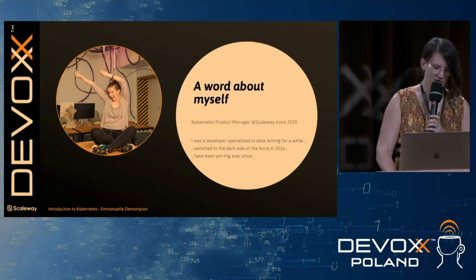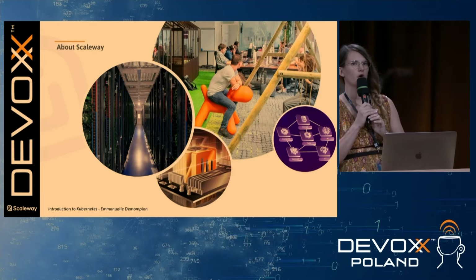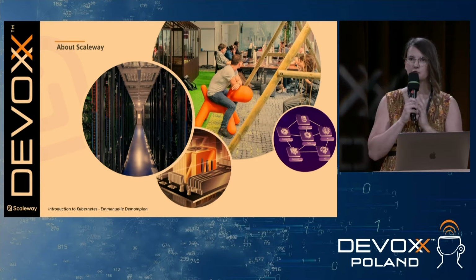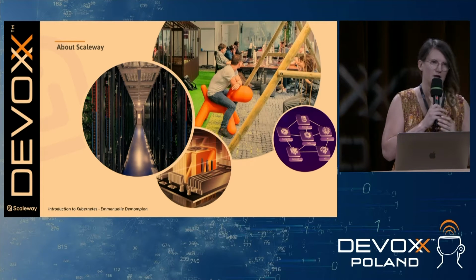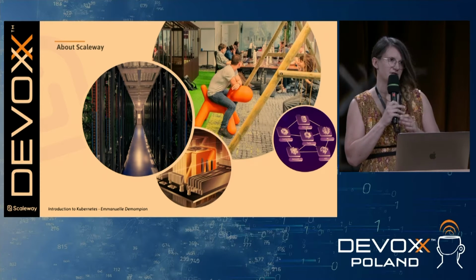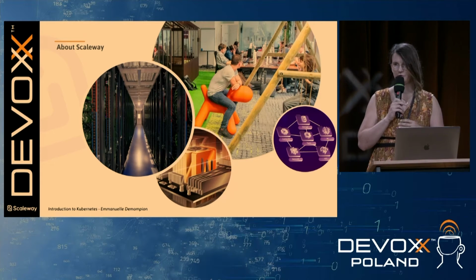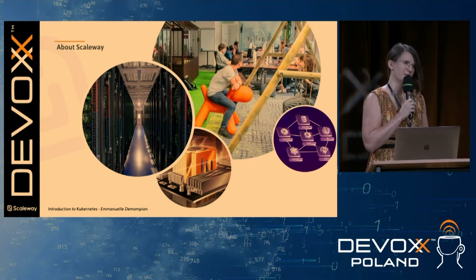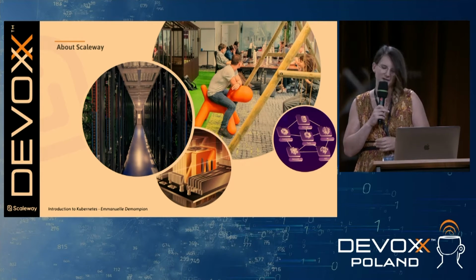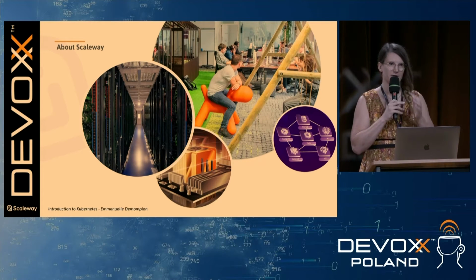And so just to talk about Scaleway a while, because I don't know if all of you know it. It's, as I said, a French cloud provider. We are based in Paris. We have data centers actually in Paris, in Amsterdam, and also in Warsaw. So we are also in Poland. That's why it was kind of interesting to come here and maybe meet you guys. So we are probably a European company.